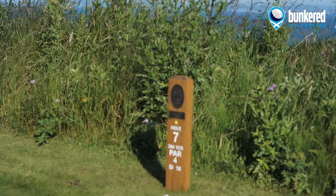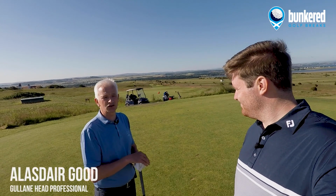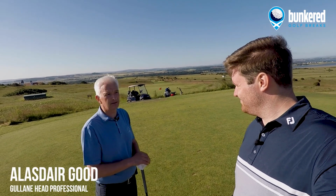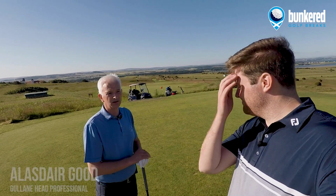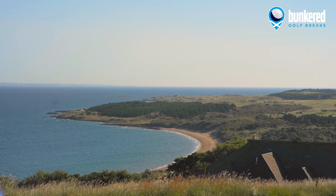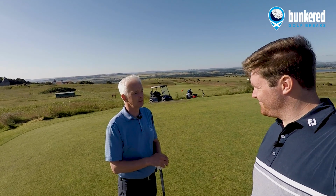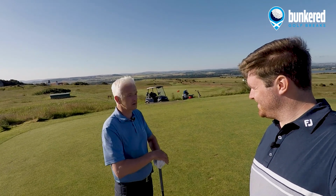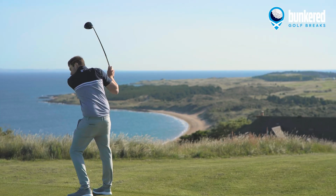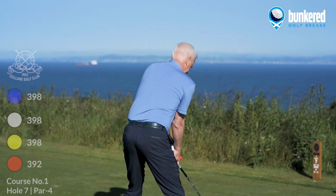You just have to look at this. It's one of the most stunning views that you're going to get anywhere, certainly in Scotland. For links golf, you've got the highest elevation you've got on any golf course, so you can see all the way to Fife. You've got the beautiful coastlines here. There's probably about 20 other golf courses you can see around here. So you're in for an absolute treat. The way the golf course is going to play today, beautiful sunshine, a wee breeze to keep you honest. So it's going to be an absolute cracker.